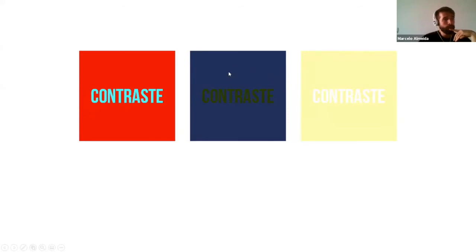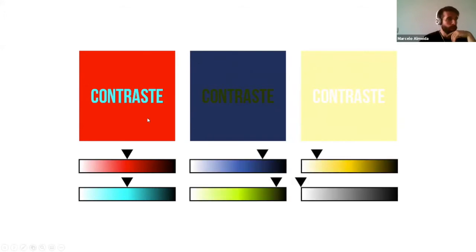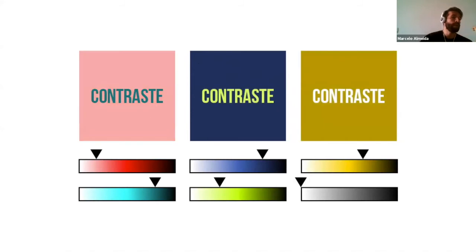This one also hurts because it's very low contrast. And this one also very low contrast. We have to work on luminosity and value. If we go with luminosity to one side and value to the other with the colors, we have better contrast. We have a better way to communicate.